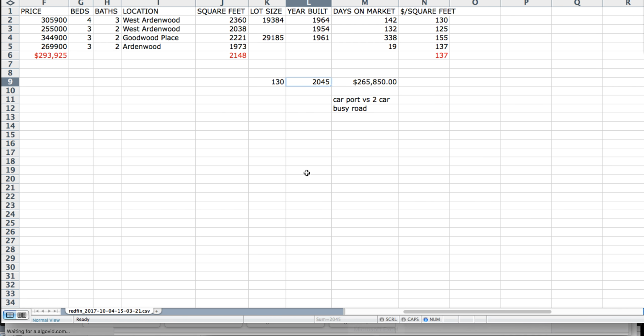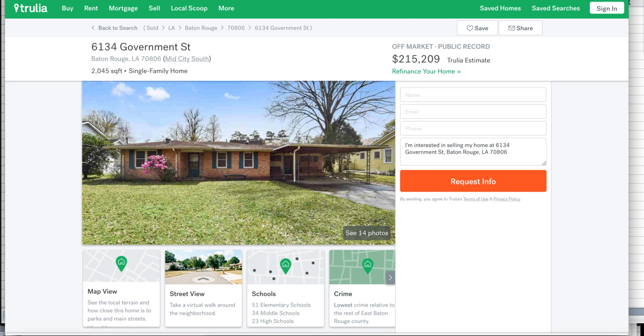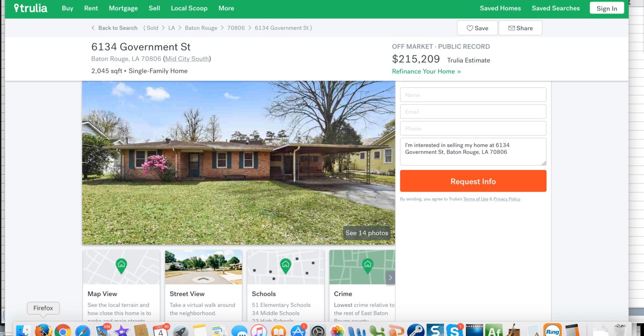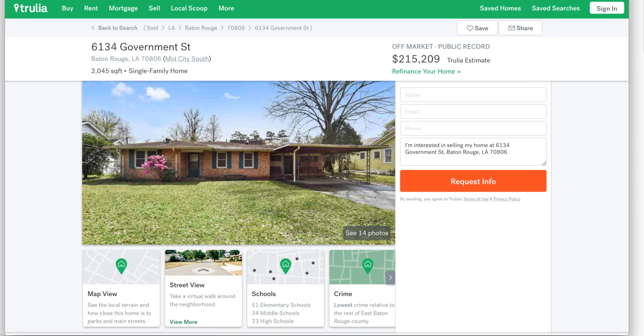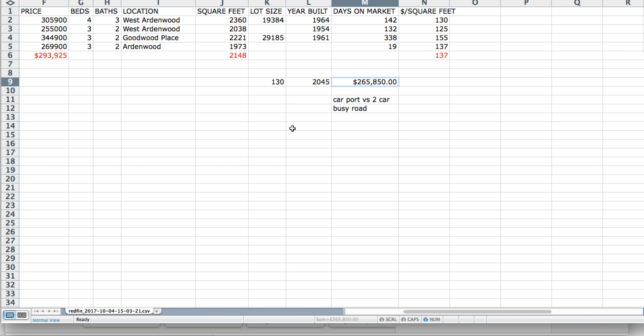So if we take 265, let me just get my calculator. 265 times 0.65 is 172, minus 25 puts you at 147 as your buy. 147. And I don't remember what the numbers are on this. But does that make sense? So my analysis would be, I would go like this. So ARV.